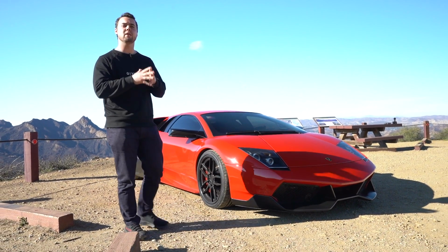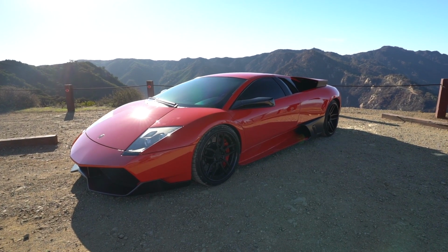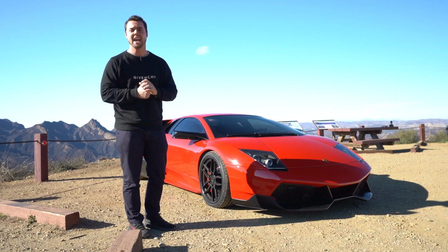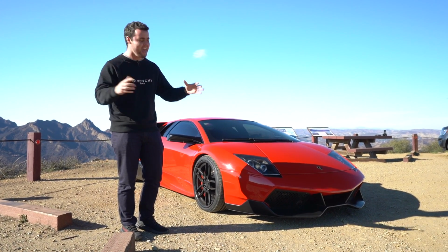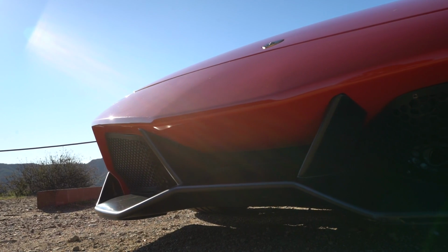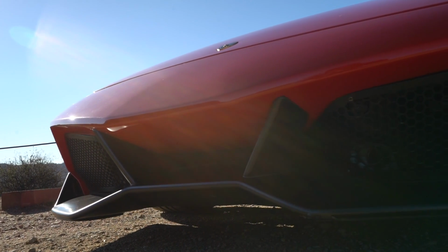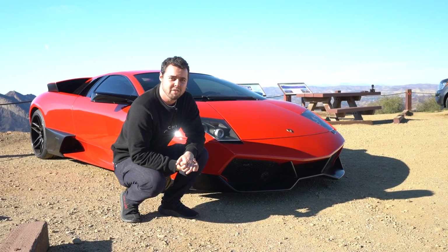You see, in 2010, Lamborghini released the final hurrah of the Murcielago, dubbed the LP670 SV. It had more power, it was more aggressive, and sported a massive wing, as well as a host of exterior upgrades. Despite the fact that this is an LP640, we've got an aftermarket LP670 front bumper with much larger and pointier air intakes that really improve the look of the vehicle.